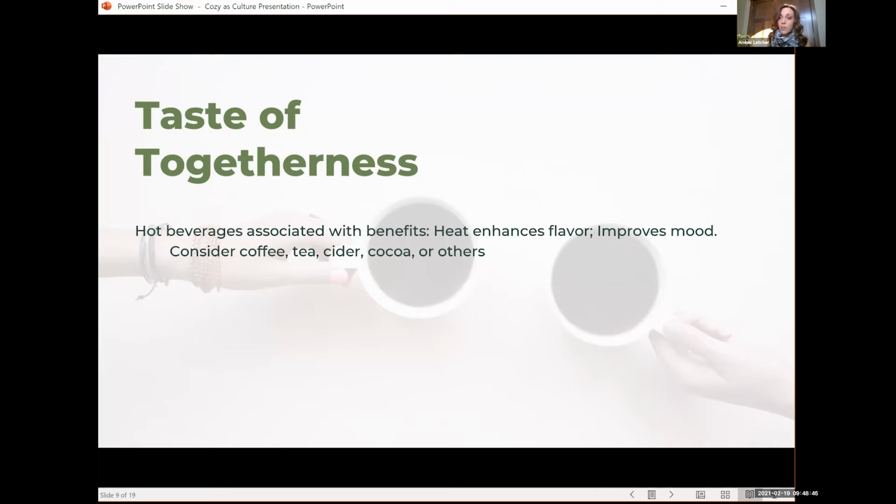And the other thing is that warm beverages are associated with increasing your mood, uplifting your mood. They did a study where they asked people to either hold a cup of hot coffee or a cup of iced coffee, and then they had them just walk around and interact with each other. What they found is that the people who had the hot cup of coffee viewed the others in the room as more friendly. They were just in a better mood. And so that is an effect of the warm beverage. So even in the warmer months, you might consider switching off and having a warm cup of coffee or tea.